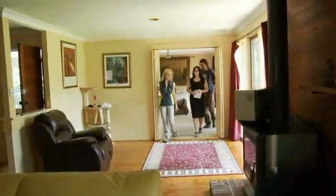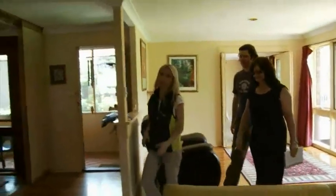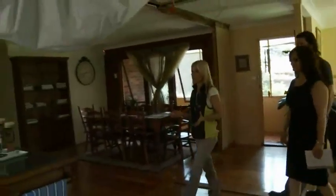The last room of the house, I've saved the best for last because the kitchen is the hub of a family home. So this is one area of the property that you'll need to do well. Now, you've actually got good bones to work from.